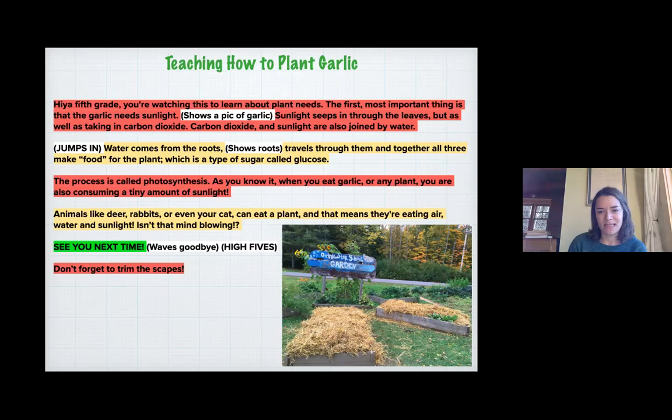So this group had the steps of how to teach about what plants need and what the garlic would need specifically. And I tied that in with the science standards on nutrient cycling and photosynthesis. And so it was just another way, like I don't even teach literacy, but they had to do all that research and write these scripts and practice reading it and record it and all of that was involved. And their scripts were just really cute.